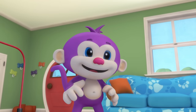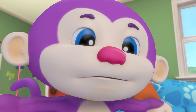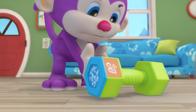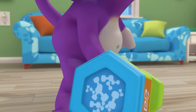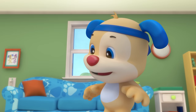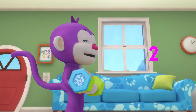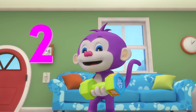Monkey gets ready to take his own turn. Now it's his chance to show what he's learned. He picks up the dumbbell and tries to be strong. Puppy is clapping and cheering him on. One, two, three, change arms. One, two, three, he did it!